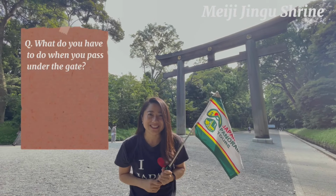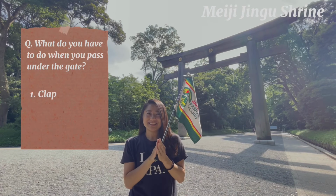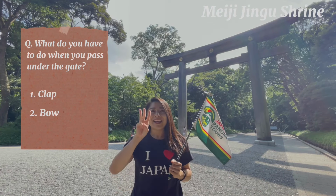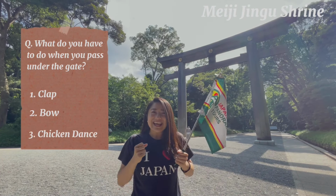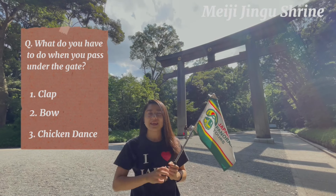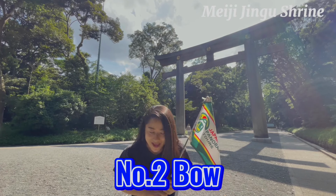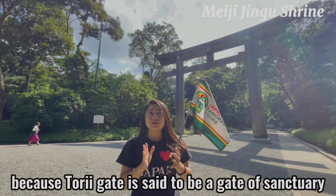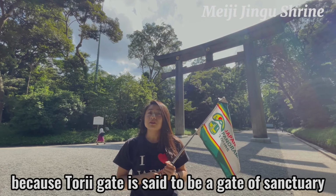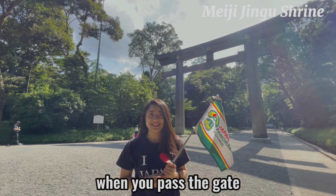And when you pass this gate, there's one thing you have to do. Now, please guess. Number 1, clap. Number 2, bow. And number 3, chicken dance. Please guess. And the answer is number 2, bow. Because Torii Gate is said to be a gate of sanctuary. So it is very nice to show your appreciation when you pass the gate.